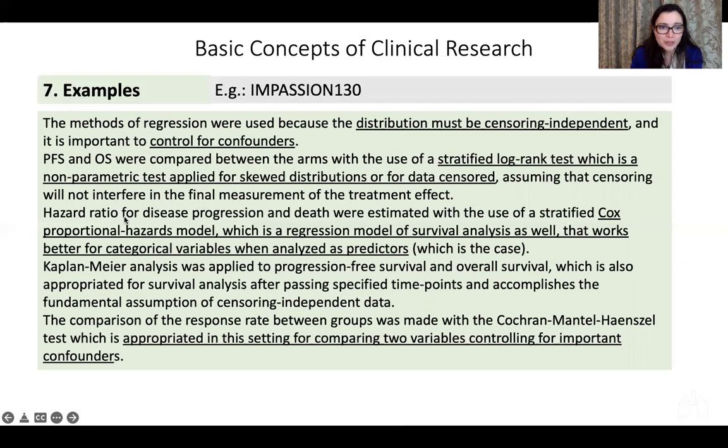The hazard ratio for disease progression and death were estimated with the use of a stratified Cox proportional hazard model, which is a regression model of survival analysis as well that works better for categorical variables when analyzed as predictors, which is the case. For example, if the patient is PD-L1 positive, would she have a better response or not? So they would like to be able to predict this. I wouldn't say a surrogate marker of response, but definitely a prognostic biomarker, for example.